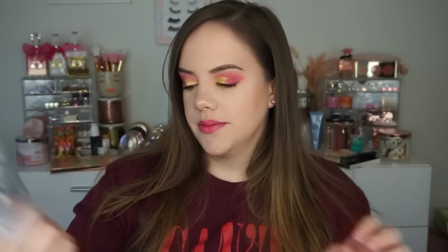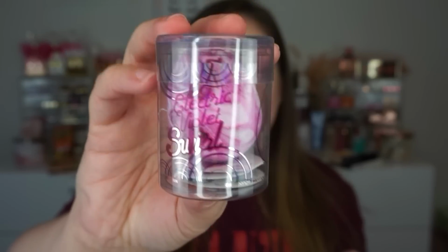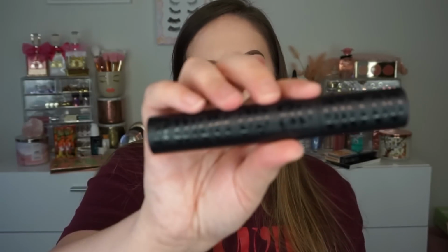On to the next bag. From Beauty Blender, I got the Electric Violet Swirl. Not much to say with that one. Everybody knows Beauty Blender is amazing and I can never have too many. I got the new Kat Von D Go Big or Go Home mascara. You know, I'm not going to go into great detail, but I'm just not really excited for Kat Von D products right now.